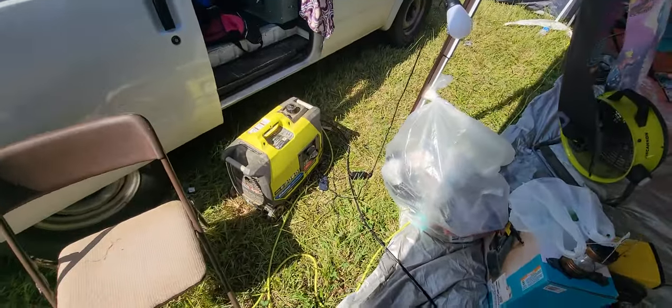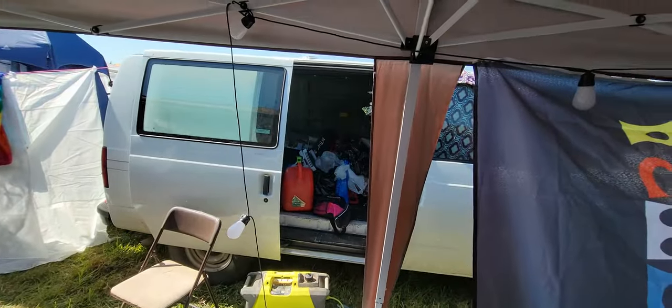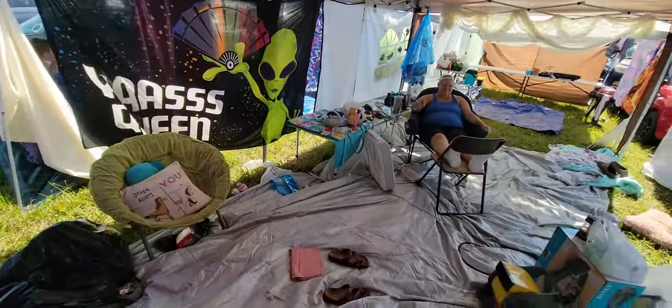Here's the local power station, pumping away, running fans. Here's our general store, full of gasoline, beer, drinks, snacks, everything you need. A few chairs over here. Sit out. It's very hot.